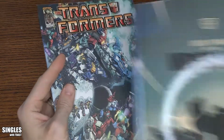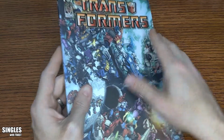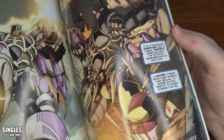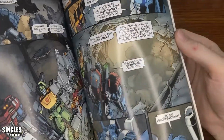But this is still enjoyable. I'm definitely keeping this, again, even just for the art alone. I mean, some of this stuff should just be made into posters. It's fantastic. It's gorgeous. Anyway, Optimus, Wreckers, Predacons, Jetfire. Jetfire is always a favorite.